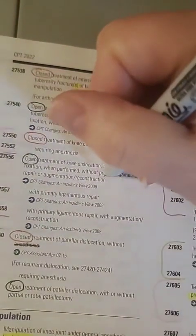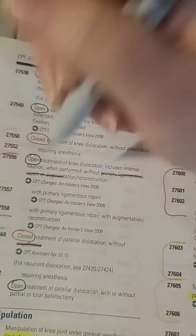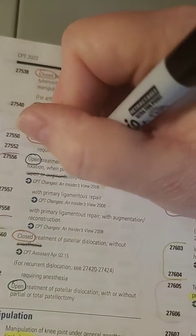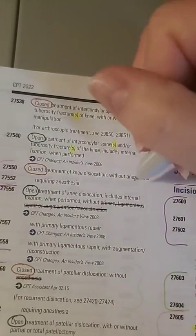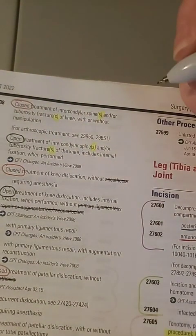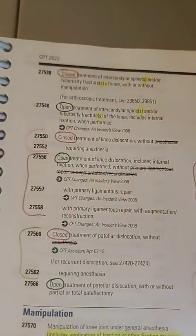Ooh, this one is a big without. So we just need to get rid of that. If it's not doing it, why have it in there? Because this one's doing the repair. This one's without anesthesia. Can get rid of that. That way you don't pick the wrong code during your certification exam.